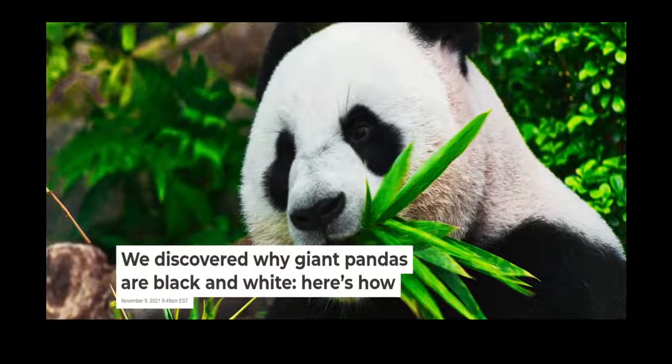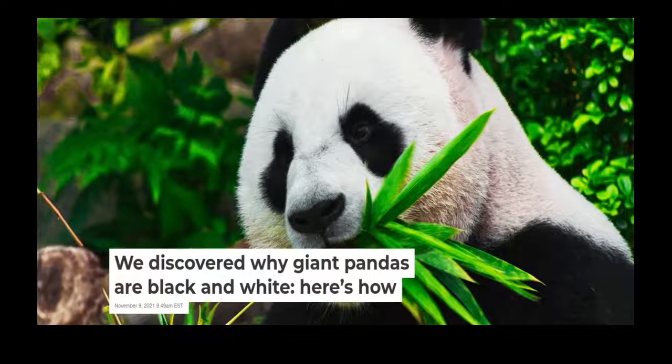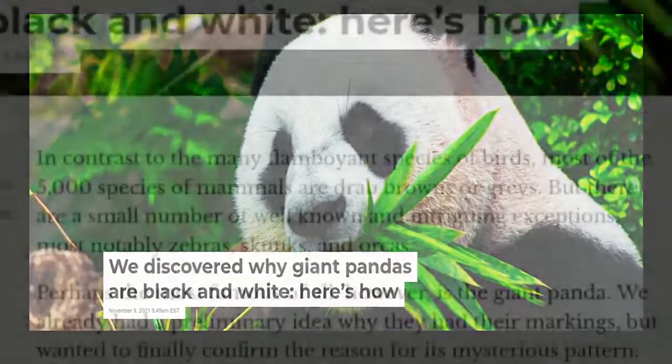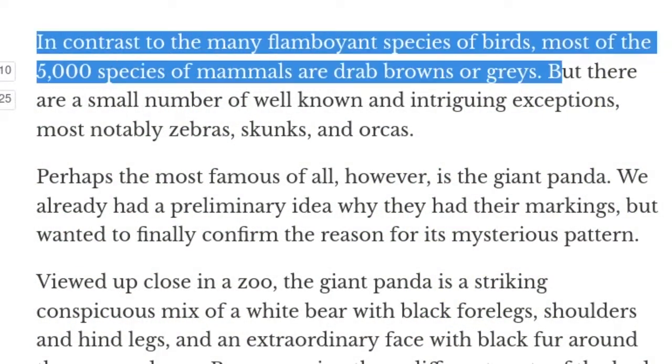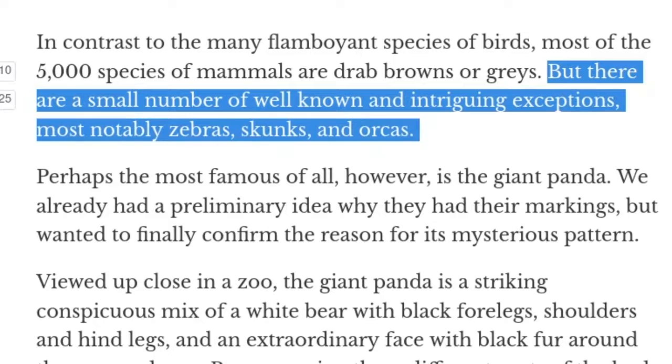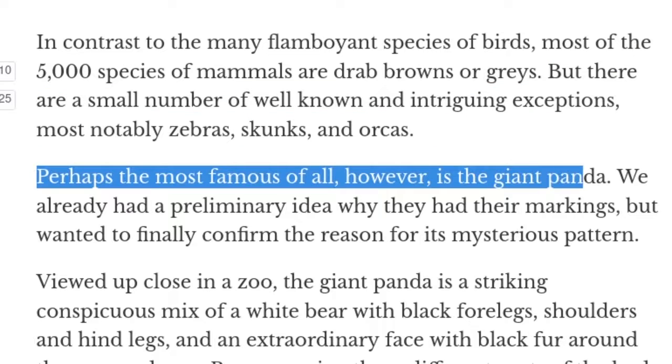We discovered why giant pandas are black and white. Here's how. In contrast to the many flamboyant species of birds, most of the 5,000 species of mammals are drab browns or grays. But there are a small number of well-known and intriguing exceptions, most notably zebras, skunks, and orcas. Perhaps the most famous of all, however, is the giant panda.